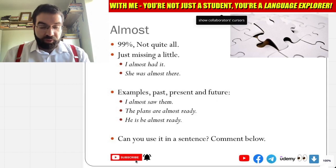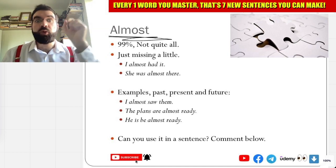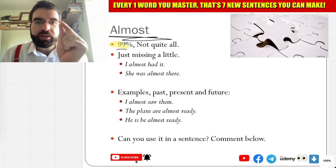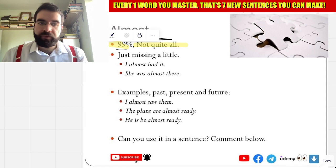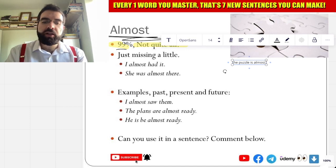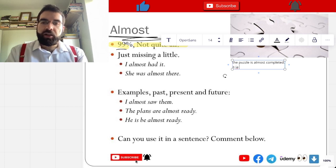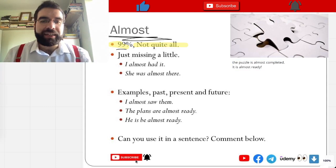All right, language explorers. So let's look at this week's Thursday adverb. Almost. 99%, almost, but not quite all. Yes, the puzzle is almost completed, almost ready. It is almost ready, almost. Just missing a little.